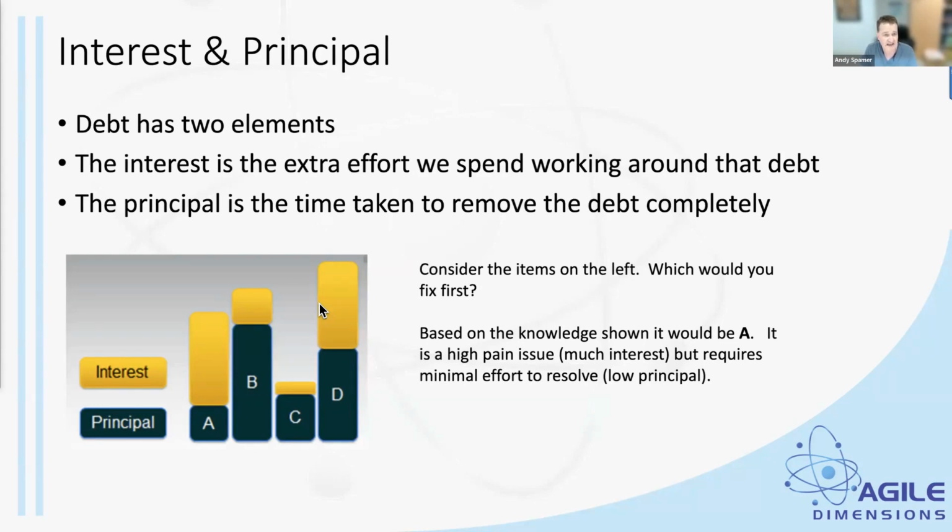There is the interest on that debt, and the interest on technical debt is the extra effort we spend working around that debt. And then, as with financial debt, we have the principal. And the principal would be the time taken to remove that debt completely. So I've got four little pieces of debt there. Item A, item B, item C, item D.